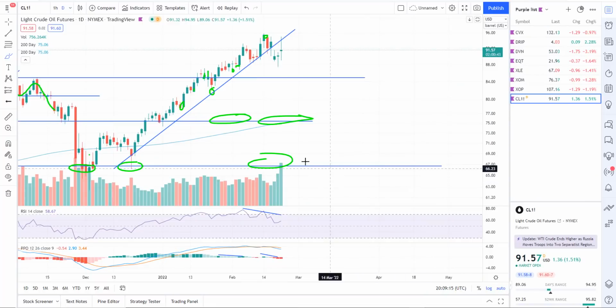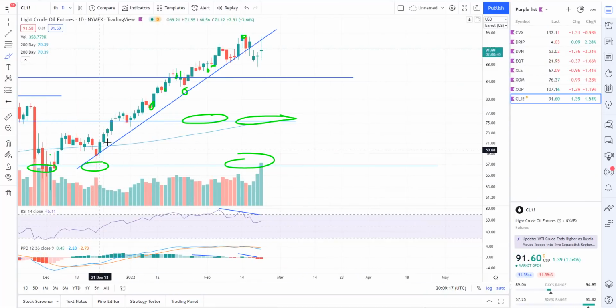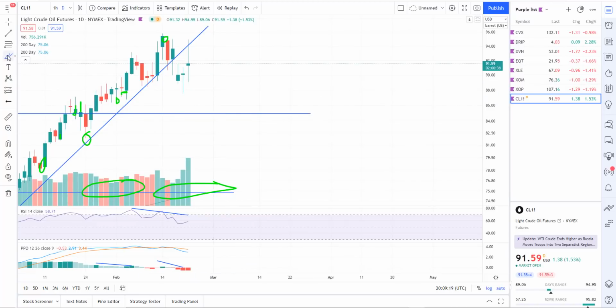Okay, keep an eye on oil. So oil futures here, you'll see this uptrend line on the daily. We broke the trend the other day.